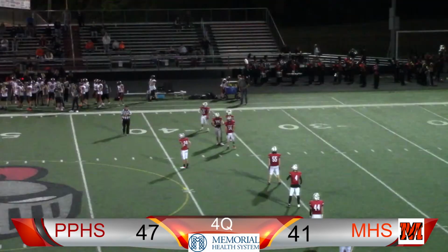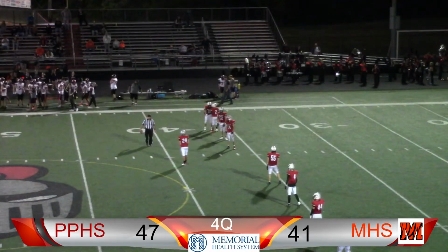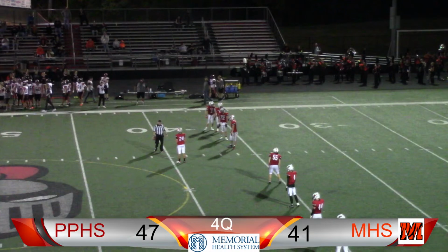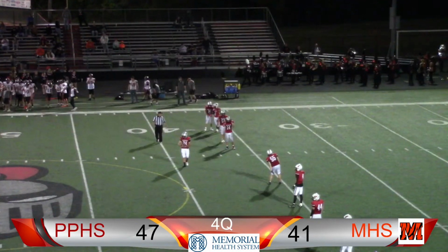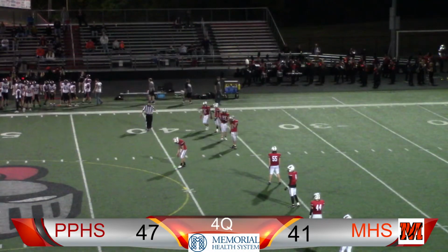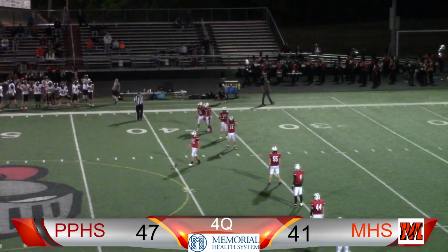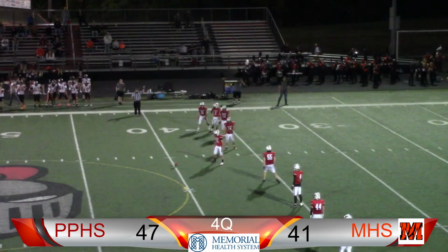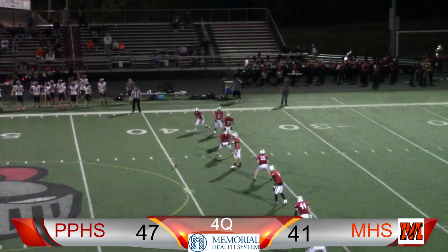The Tigers are going to need a big return right here in a big situation to set themselves up, and then you got to figure you're going to see some soft coverage from Point Pleasant. They're going to be playing deep, so you're going to have to try and hitch and 10-yard out your way down the field and get out of bounds and stop the clock and try to give yourself an opportunity to the end of this thing where you might be able to get it to the end zone.